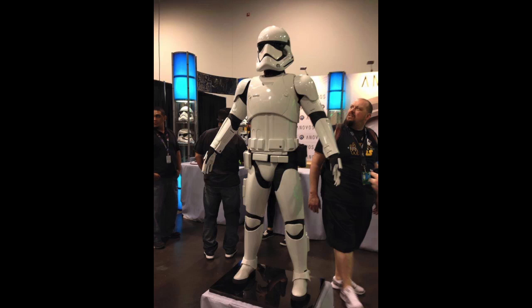Here's my opinion. To me, I would have loved this costume way more than the original Stormtrooper costume. I really love this so much. It's just this extra hole right here, the speaker on the helmet, that's our communicator. It's just they don't have it on the other side, which I kind of don't like.